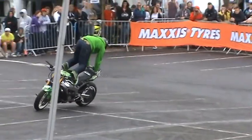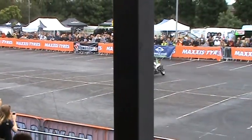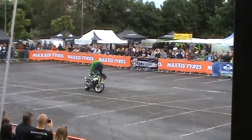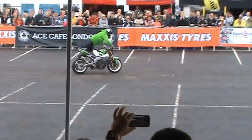Nice switch back work there. Still holding the afro, I think, and he's doing real good work out there. Weather's holding off for us as well, ladies and gents. So make some noise for him as he comes past you.